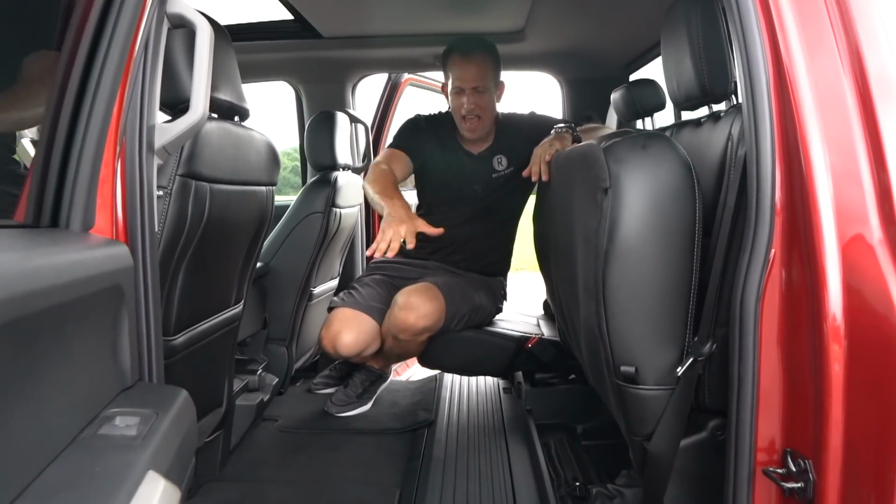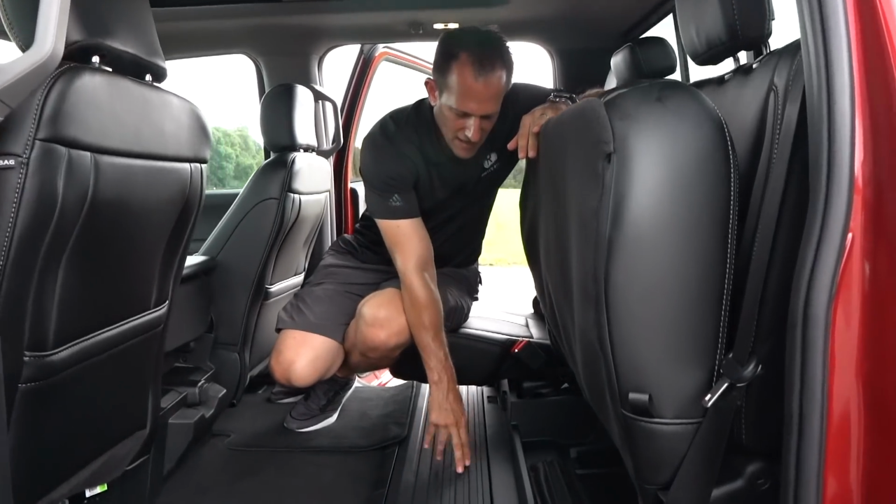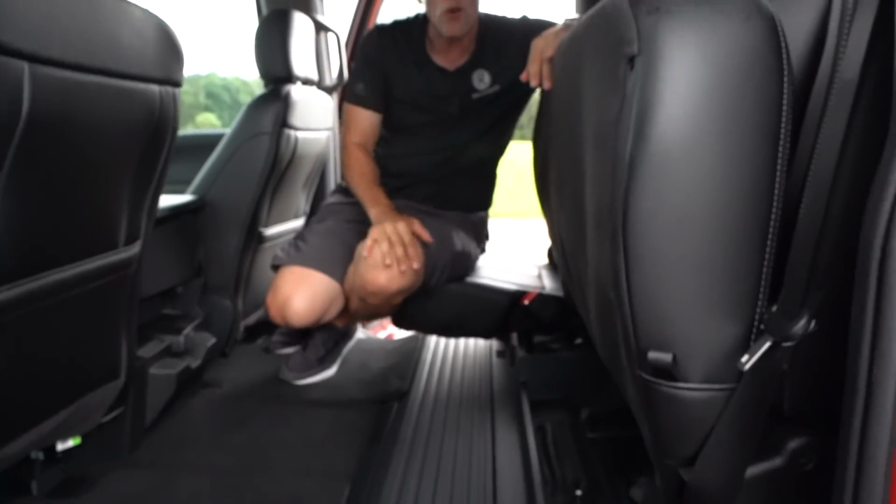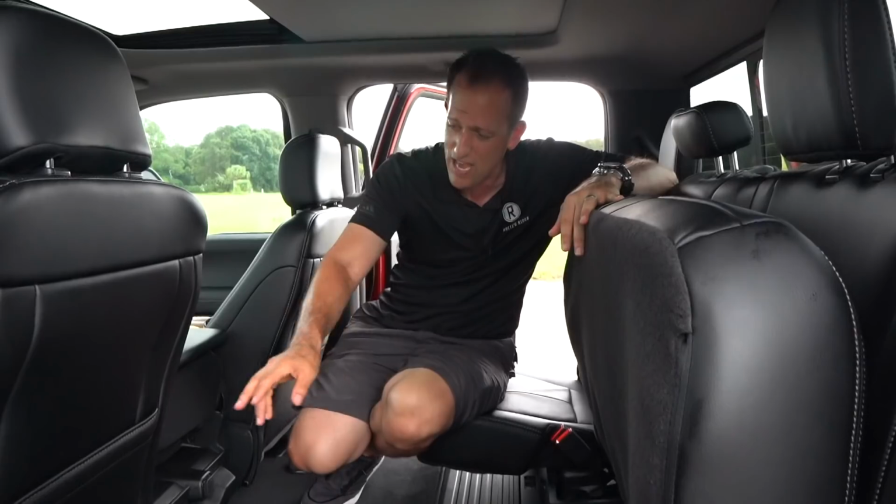That's going to allow access of some larger objects. You have a nice box down here that you could actually open up and put more storage. So if you need storage, there's literally a place for everything, and probably things that you don't even have yet.